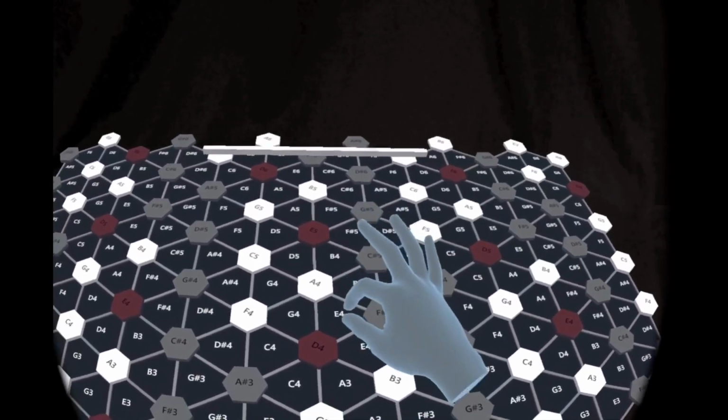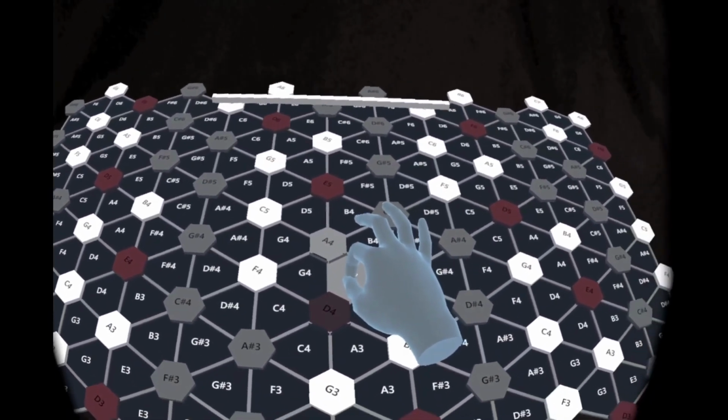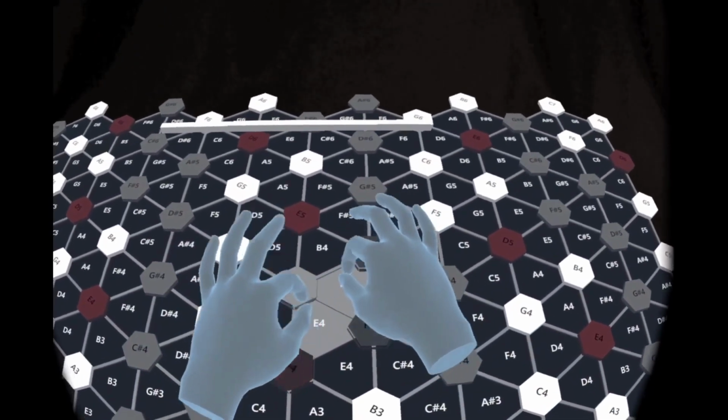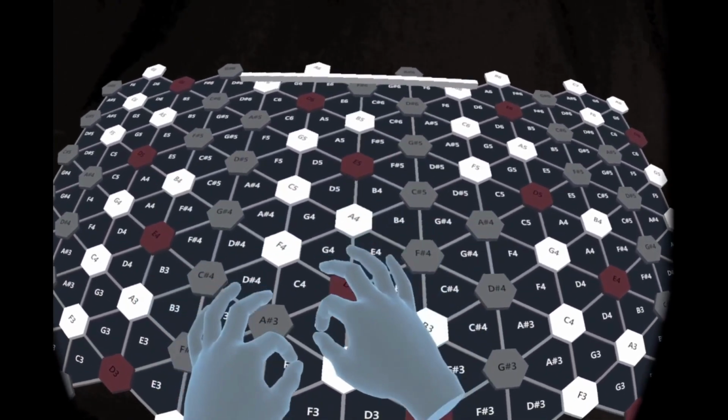So if I use this hand pose and touch inside the triangle, I will play the three enclosing notes, so in this case the D major chord. I can combine these to create more complex chords and start building harmonies.